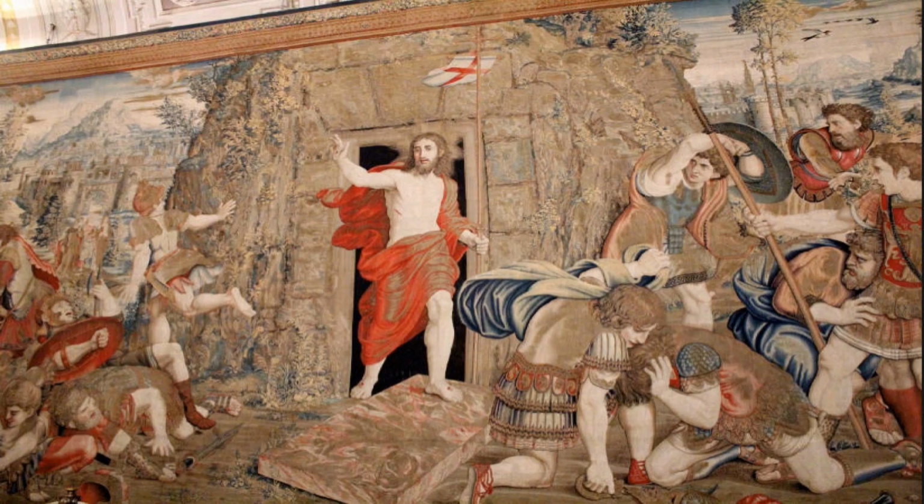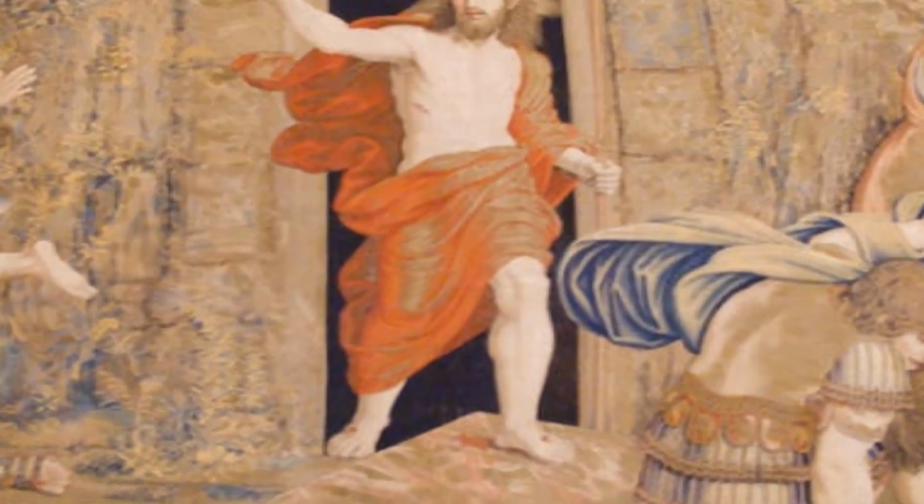The Gallery of Tapestry. A collection of various 15th and 17th century Flemish tapestries. Notice while walking past the Resurrection of Jesus, the eyes as well as the body turn towards you. The Ascension.